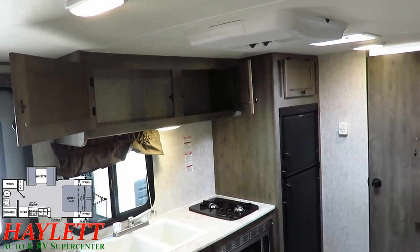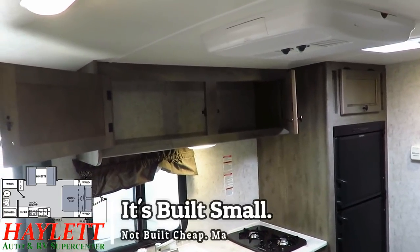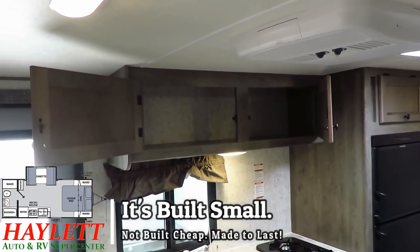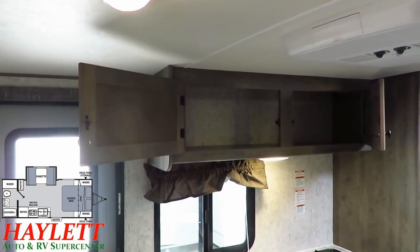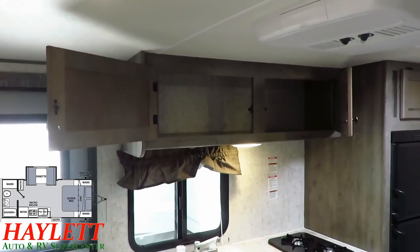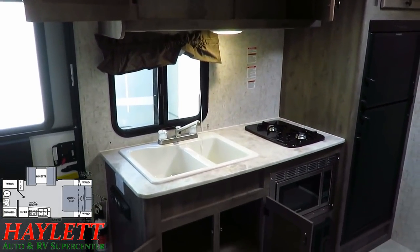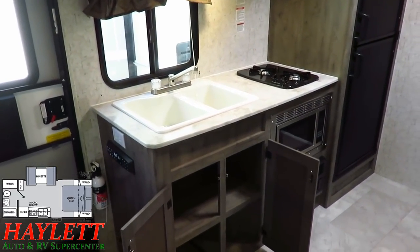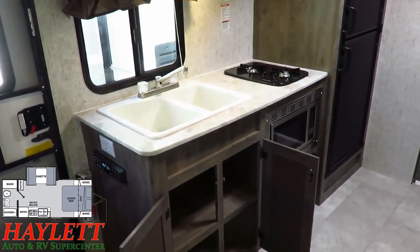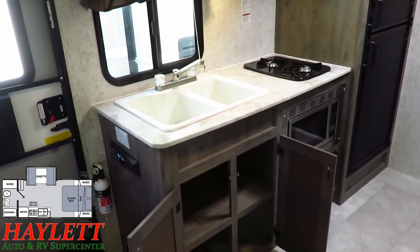So a quick note on the fact that all of our cabinetry is pocket screwed. It's not particle board that's been stapled together. It's a lumber core material. It's actually screwed to hold together. And that's one of the little indicators of the really supreme service records that we see on Apex models here at Haylett RV. Now, whether it's your kitchen table, the bathroom by the counter, or this kitchen counter, everything is a pressed membrane countertop, so it's going to be more resistant to water exposure.